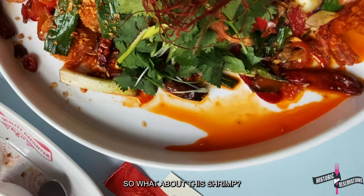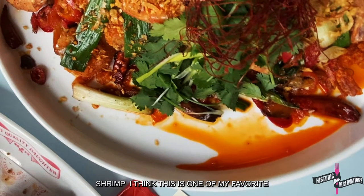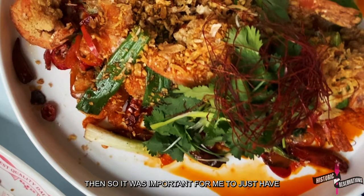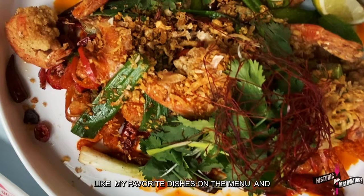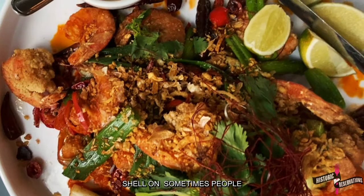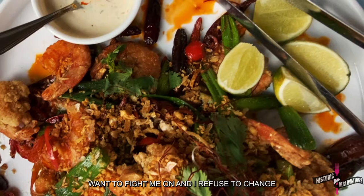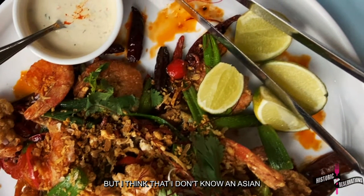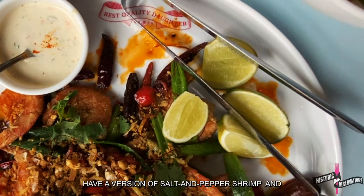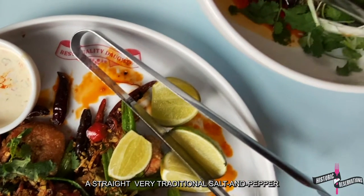Wow. So what about this shrimp? That is just classic salt and pepper shrimp. I think this is one of my favorite dishes of all time, and it was important for me to have my favorite dishes on the menu. I'm sure there is a version of this in Vietnam. It comes shell on, which sometimes people want to fight me on, and I refuse to change. I don't know an Asian country that doesn't have a version of salt and pepper shrimp, and I think they're all delicious. So this is a very traditional salt and pepper shrimp.